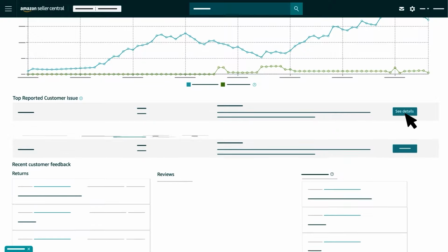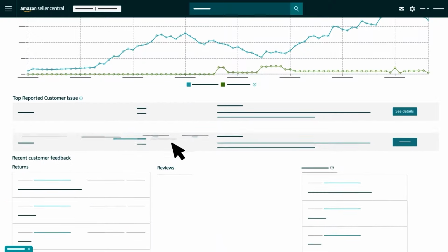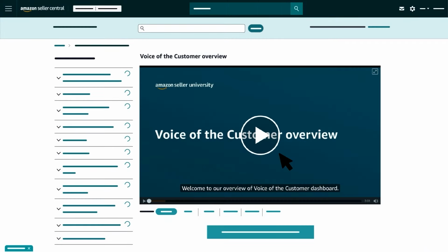You can also look for trends within the return reason code distribution. For example, if the return reason code distribution between too small and too large has a big imbalance, your sizing might be incorrect. For more information, you can watch the Voice of the Customer overview video in Seller University.